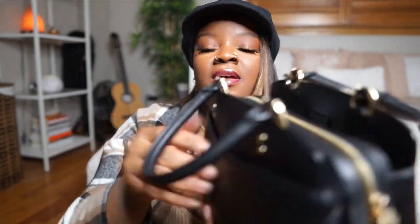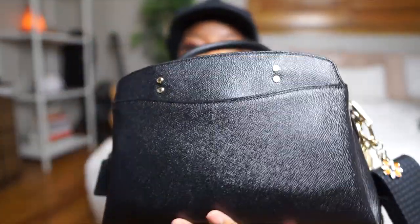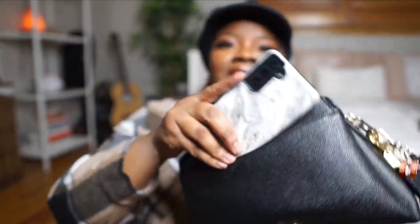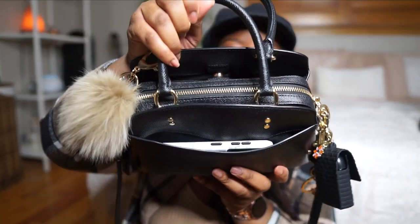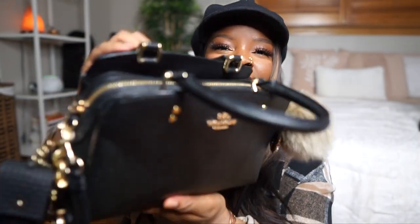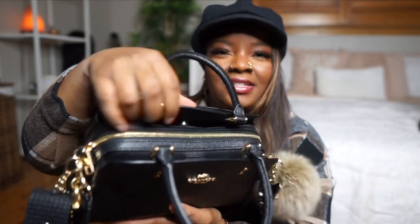Now this bag has several compartments. It has a back pocket right here, which I do keep my phone, and my phone does fit inside. I feel like every time I do a what's in my bag video, I never have my phone in my bag, but realistically I never really have it in there anyway. I usually have it in my hand, and as you can see, my phone does fit in the back pocket. And then it does have this compartment right here and this compartment right here.